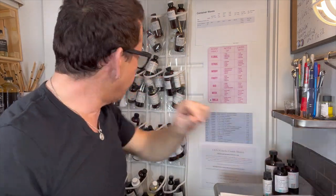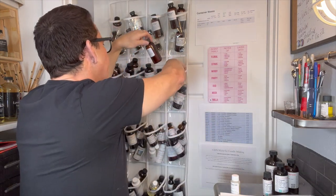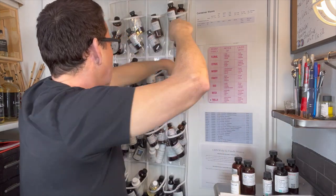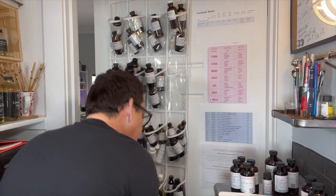English Garden, one of them. I know I have a library somewhere. I'm not too crazy about it, but I know people love it. Okay, French Lilac is one of them. In here. And take it out. It's like I have so many repeats of the same scent. Oh, I got rainwater.